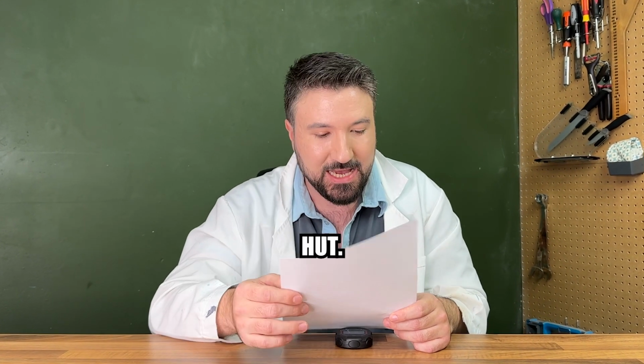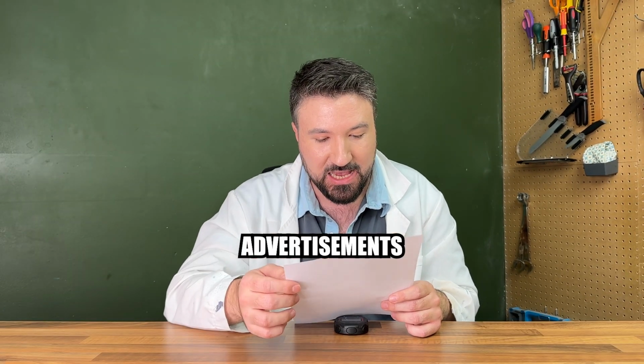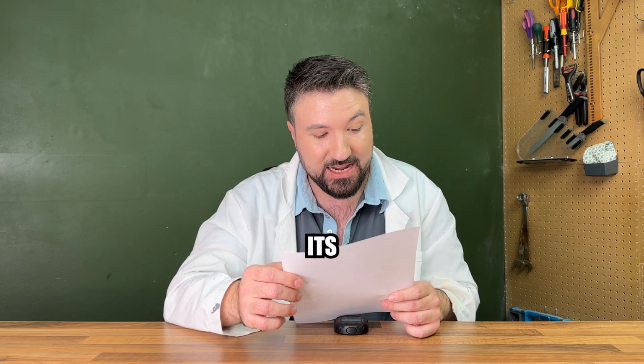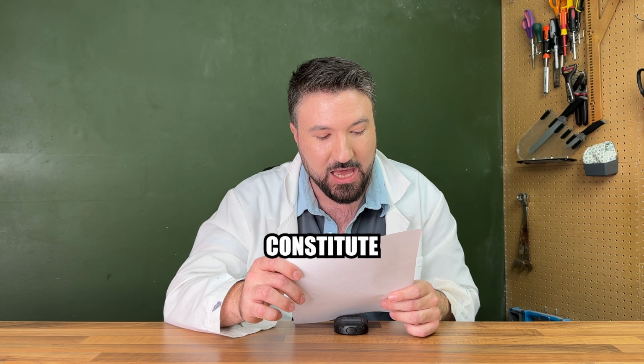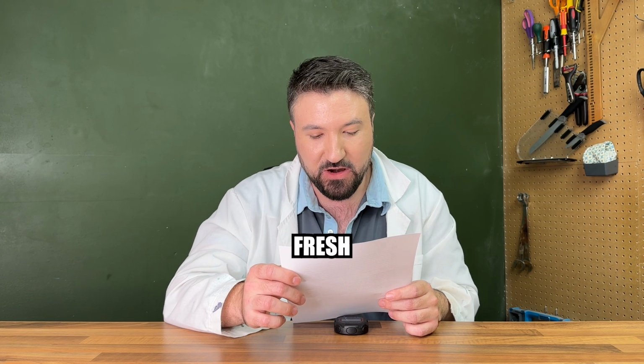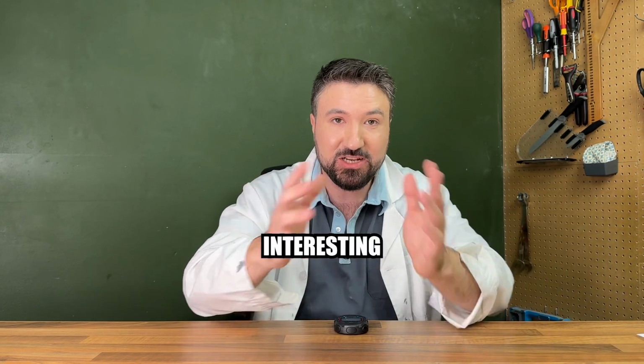One of the other things of note that I saw on Wikipedia was that they've got a lawsuit with Pizza Hut. Now, Pizza Hut filed a lawsuit against Papa John's based on a series of advertisements that compared the ingredients of Papa John's and its competitors. Pizza Hut successfully argued that Papa John's slogan did not constitute a statement of literal fact, that fresh ingredients do not necessarily count for a better pizza. Bit of legal jargon there, but interesting stuff nonetheless.